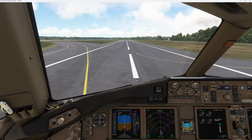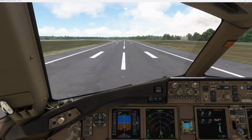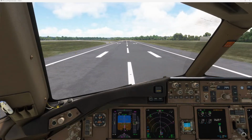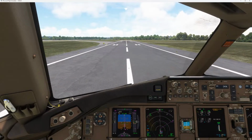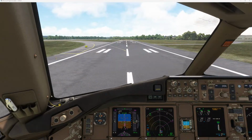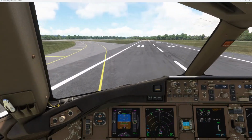I probably could have made that exit if I braked a little harder, but I really don't care. Alright, cool. We'll get off at Charlie Charlie and contact ground. Not too bad. I already calculated the VREF with +5. It was 139.